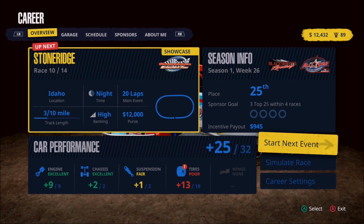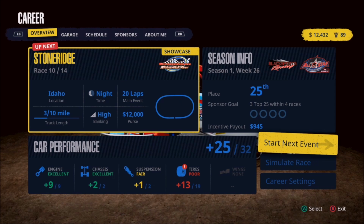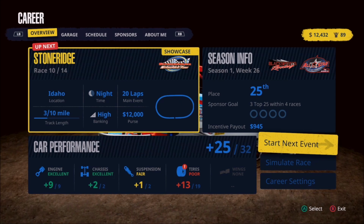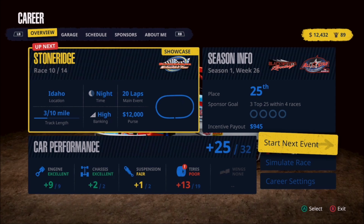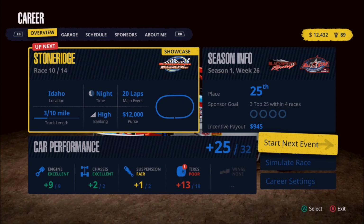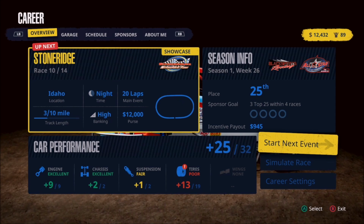And in order to do that, we've got a little bit of money to spend right now. You see in the top right-hand corner, $12,432, which is very important because the very first thing we're going to do today is we're going to make an upgrade to our car.